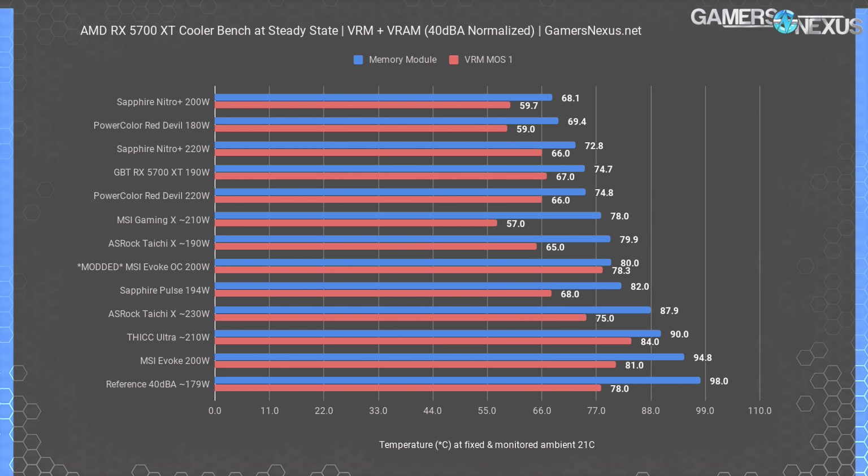GDDR6 and VRM MOS thermals are next. As we said in the last video of 5700 XTs, VRM MOS temperatures aren't all that relevant here, aside from ensuring that nothing is horribly wrong, which happens sometimes. It doesn't matter if one MOSFET is cooler than the other in terms of performance, at least not until you're at or above 125 degrees, but it does matter from a purely technical standpoint of cooler design.